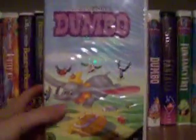As you see, here's the tape with the sticker label. And there's no print date on this tape, unfortunately. But this VHS of Dumbo is a pretty good tape.